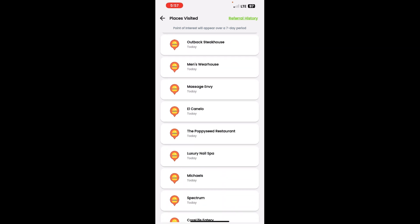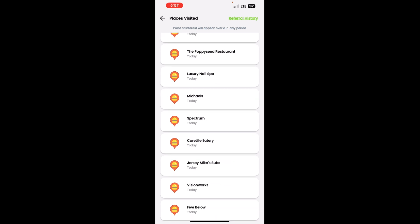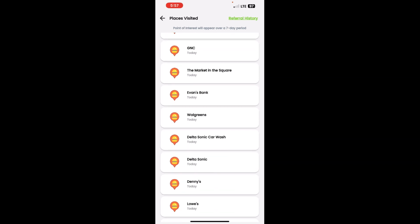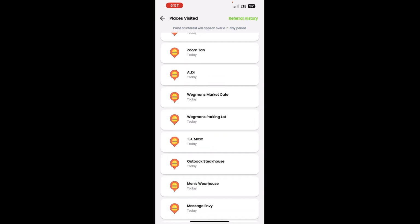These are our places of interest that they're paying Tapestri because they want that information. And I just went by them and I checked in. Look at that. It just keeps going. And that is how you can earn between 5 and 20. So these are the places of interest.